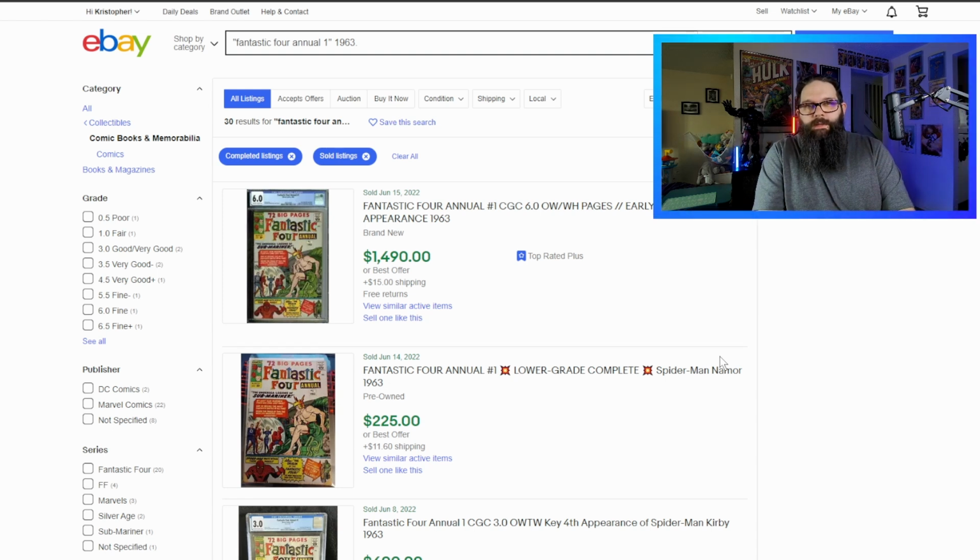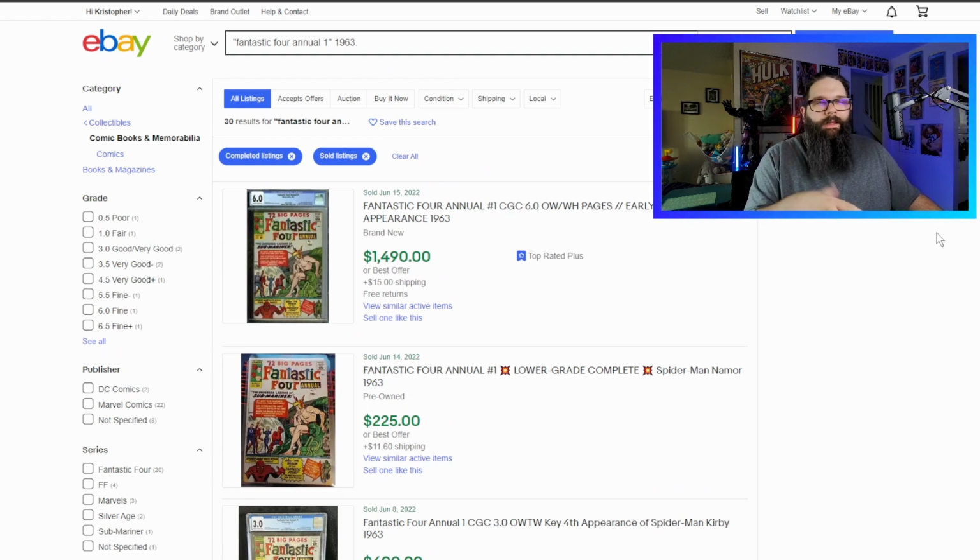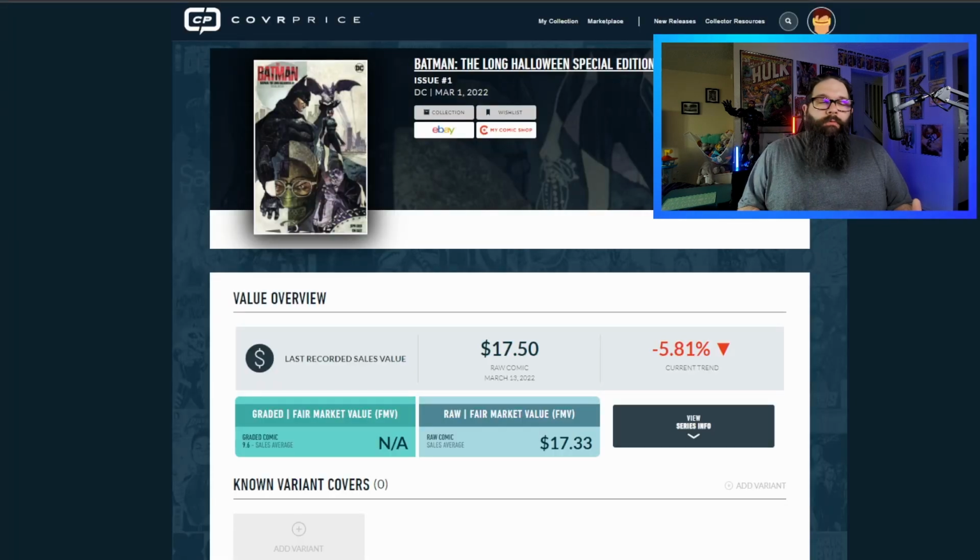Did they buy this because of Namor, or did they buy this because it's a Fantastic Four annual, or did they buy it because they're a Fantastic Four fan? It's really hard to determine the motives of buyers of somewhat bigger keys, right? So it's hard for me to determine on this one. I'm curious what you guys think down below. Was this a buy or was this a sell? What do you think?